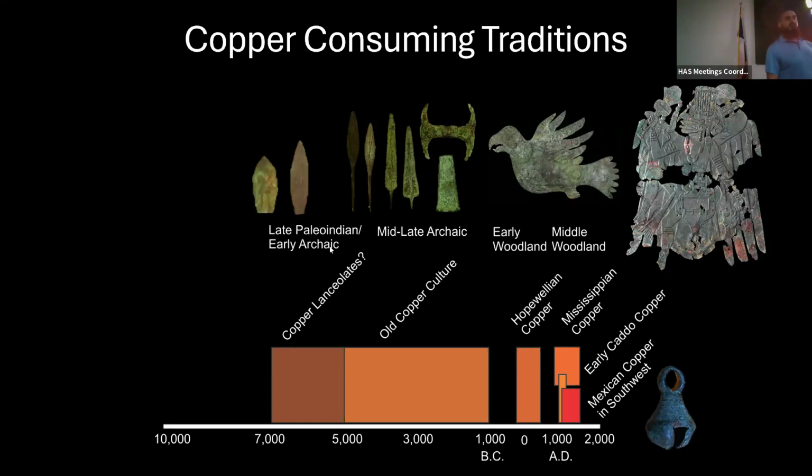Who eventually came to want their own copper. By the Hopewellian period or Mississippian period, and so for us in Texas, a lot of the copper that we find is early Caddo copper, which would fall into that Mississippian copper tradition.